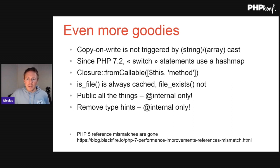Something that I learned and was a surprise: someone submitted a pull request on Symfony. If you do a lot of file_exists checks in your code, you should replace them with is_file or is_dir, depending on what you want to check for. But is_file is cached by the realpath cache, and file_exists is not. This makes a significant difference in some cases. So in Symfony, we got rid of, I think, most file_exists checks, and we replaced them with is_file checks.